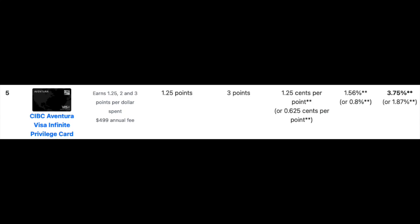So what it is, is that when you book any travel at any time on this card, you have to redeem the points while the charge is pending. So if it posts as an actual transaction, you won't be able to redeem your points at this rate for it. You'll have to use their actual Pay with Points option, which is half that amount, 0.69 cents per point. So all those percentage rates drop to 0.8% to a high of 1.87%, which drops this card quite a bit down the list. So this is something you need to be aware of.